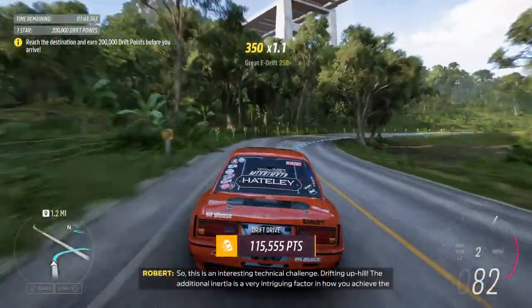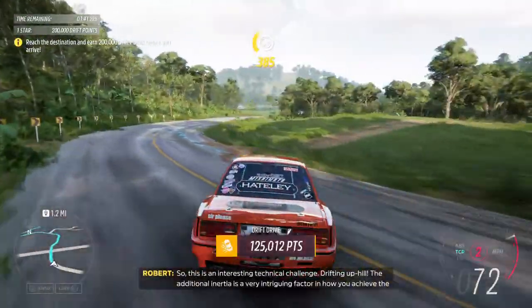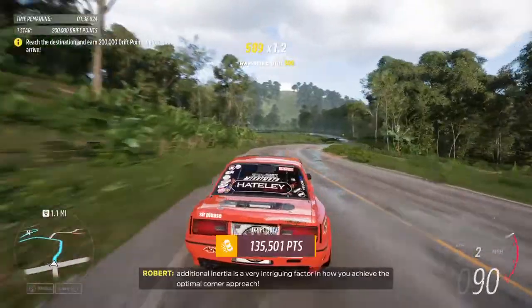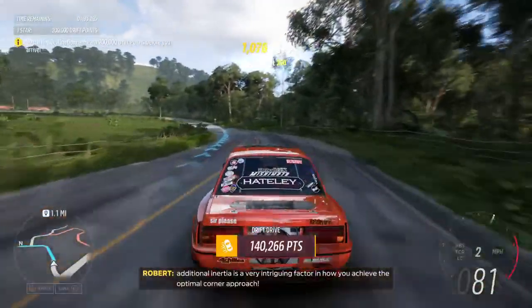So, this is an interesting technical challenge. Drifting uphill. The additional inertia is a very intriguing factor in how you achieve the optimal corner approach.